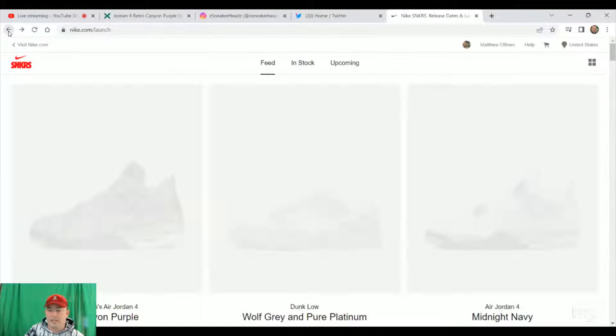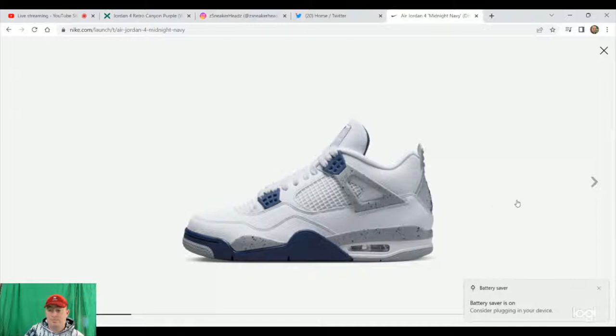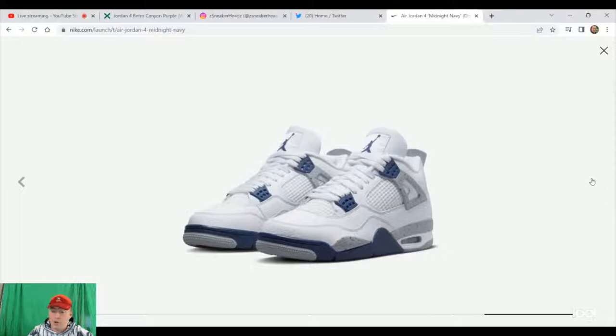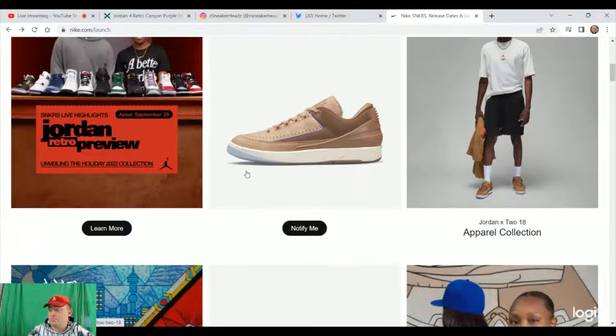All right. So this is the Midnight Navy 4. This looks good. My computer isn't charging. All right, so now we're in charging mode. This looks good. It seems like a lot of other fours that came out before. I'm not as enthused about it as I am about the one I'm going for during this live cop.